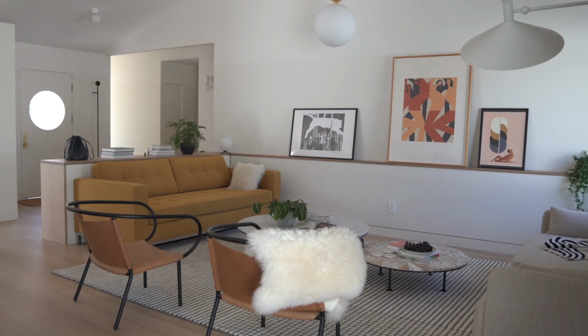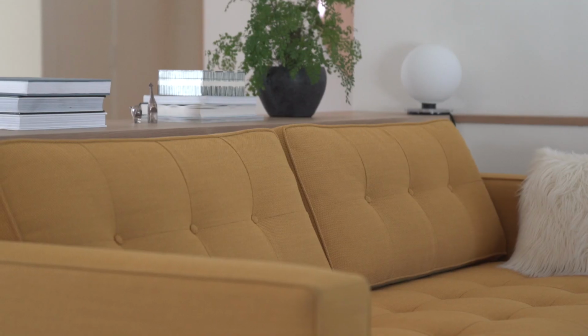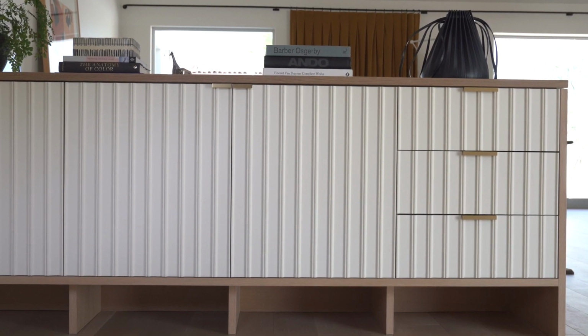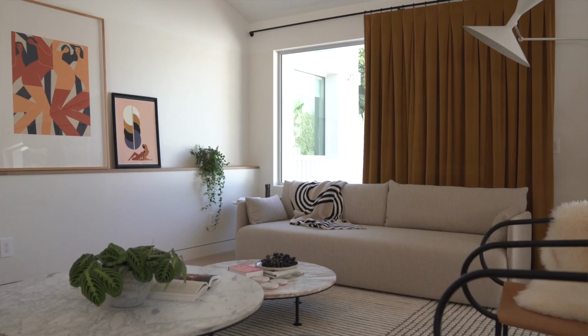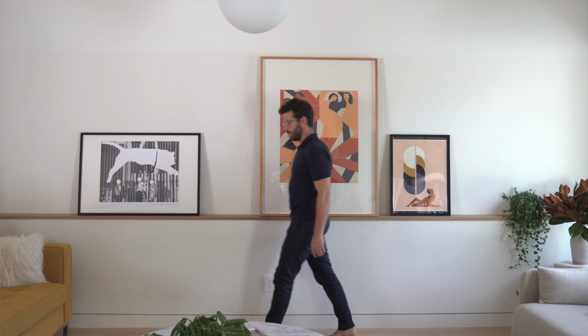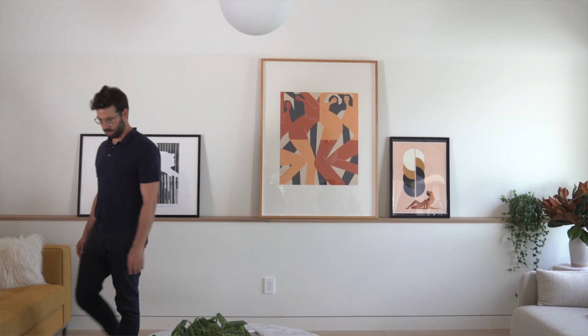Color, material, and texture are integral to our practice. Some of the quieter moves are very subtle. In the living room, there's just a simple small ledge with a wood oak veneer finish on it. It gives a warmth to the space. It gives you just a place to put something.